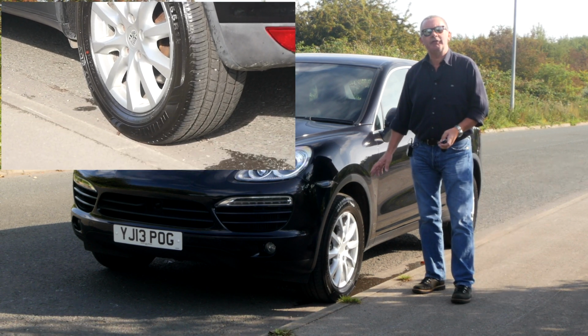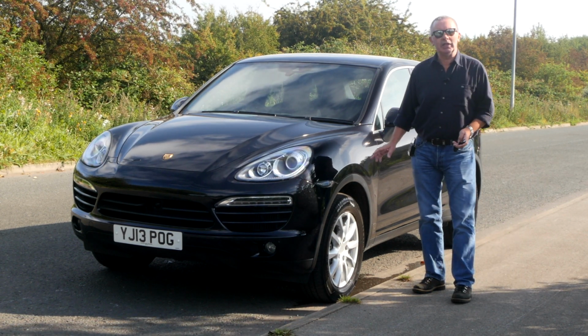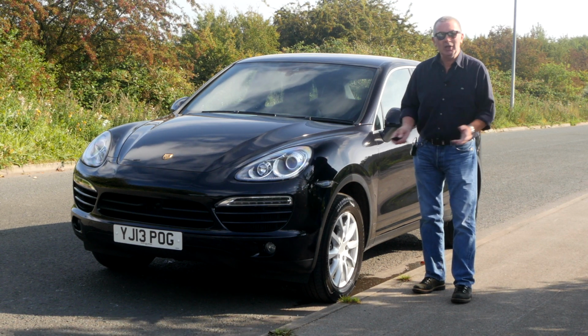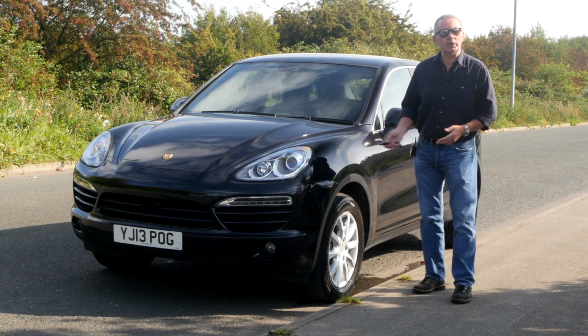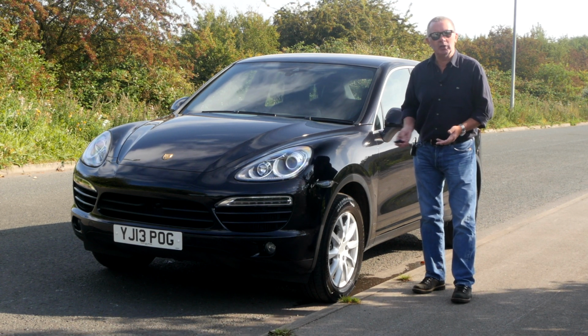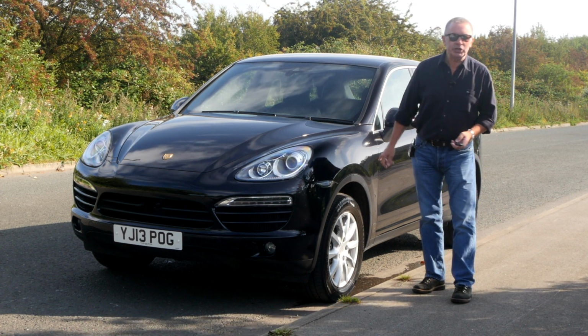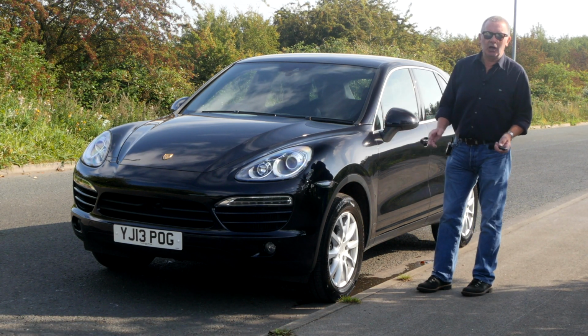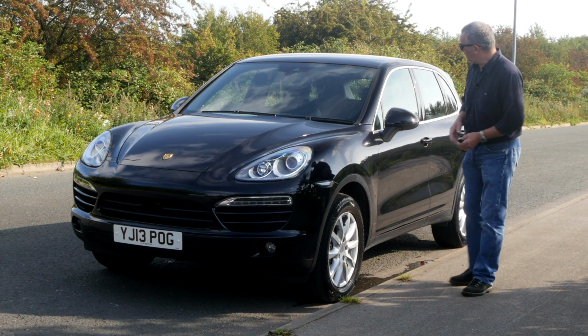Now, if you're looking at the photographs and the video, the only thing that lets this car down at the moment are the wheels. There's a bit of corrosion on them. This afternoon we're taking it to our alloy wheel place and they're going to be fully refurbed. Now, all the tyres are good as well, all round. Beautiful car, been well serviced, well looked after.